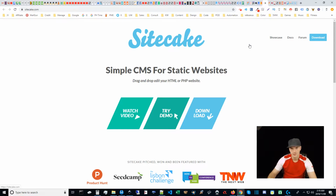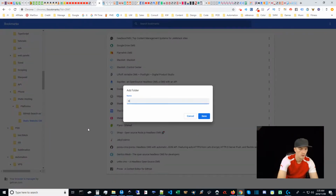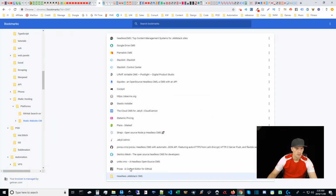Sidekick. So we just finished all the recommendations by Netlify for Headless Jamstack CMS. So now we're back to the ones that I found earlier. So let's see what we can stumble on. I think these are going to be a lot more. See, I did searches on static sites, so I think this is going to be a lot more. You know what? Give me a moment here. I am going to make another folder for Headless Jamstack CMS. Actually, I better do Jamstack. And let's just put all this junk in there.